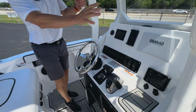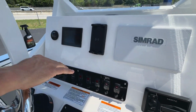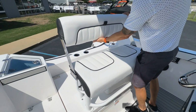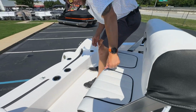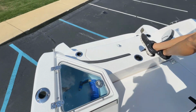So you got the nice big Simrad fish finder, stereo, phone charger, all your controls right here. Very comfortable leaning post that has a pretty cool feature. You can flip it this way and hop up here on the back side. You can sit here with your feet up and fish off the back of the boat right next to your bait tank or live well.